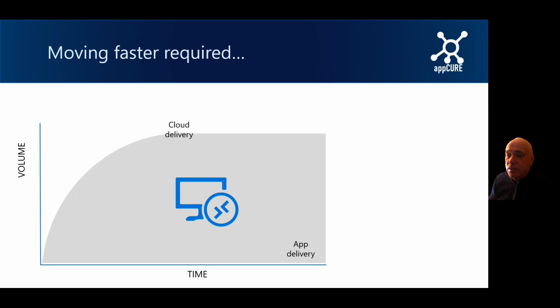The problem occurs is when they spin up the workloads, the desktops or the servers, and then they look to do the application transition. Fast to deliver the cloud, the transition of the applications can be very slow. 8 to 12 hours per app, 2 to 3 days per app, 7 to 10 days per app. Is just no longer fast enough or viable in today's cloud solution world.